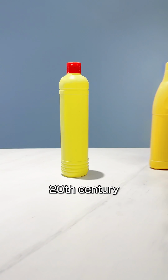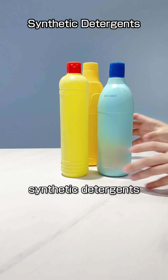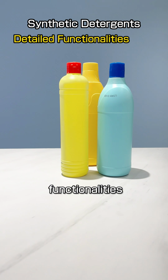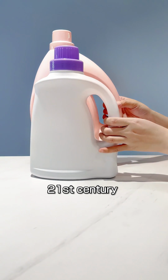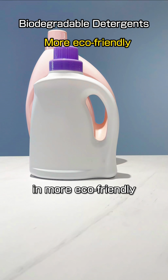In the 20th century, specialized agents like chlorine bleach, synthetic detergents, anti-wrinkle agents, and fabric softeners were introduced. These provided detailed functionalities, but synthetic detergents were not environmentally friendly. In the 21st century, biodegradable detergents became popular, offering cleanliness and being more eco-friendly.